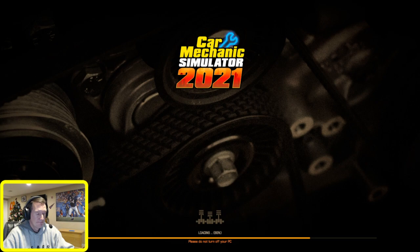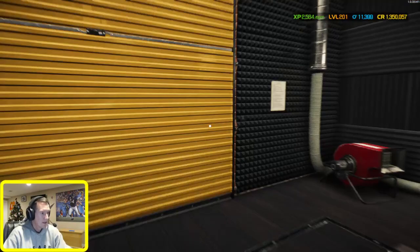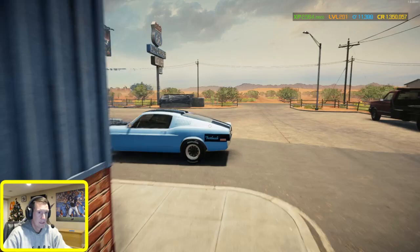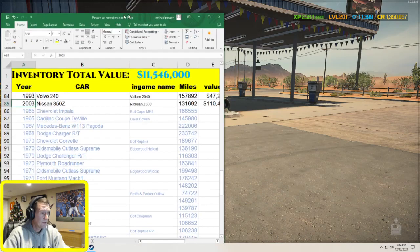And this car is done. Then we'll have to figure out what we're doing next. I'll move this to the parking garage. And I think this is where we'll sign off on this car for the night. That was a success. Car turned out good. It looked good. With this car, this kicks us up to how much money? Let's check on the spreadsheet. $11,546,000 even.